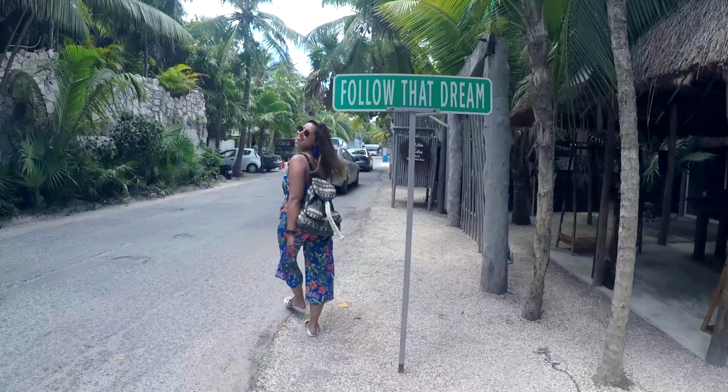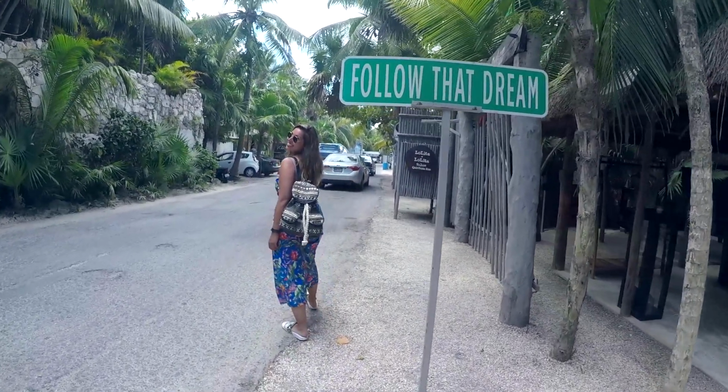Okay, so the fourth spot is the Follow That Dream sign in Tulum. If you search on Instagram for photos taken in Tulum, you come across this sign multiple times. It's a road sign located in the hotel zone of Tulum with the text Follow That Dream on it. An inspiring text, of course, which makes it a very popular spot. The sign can be found in front of Lolita Lolita.